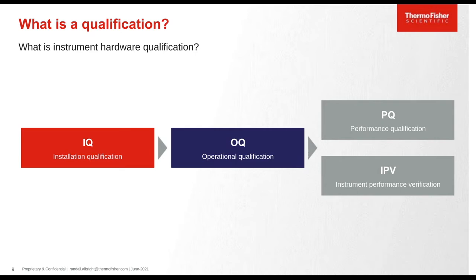As most of you will be familiar, there are three components to a qualification: installation, operational, and performance. Notice an additional box below PQ on the slide. Here is where Thermo Fisher Scientific Life Sciences Group differentiates RUO and the IVD-DX instrument products. The PQ is performed with the DX or IVD instruments, and the IPV, or instrument performance verification, is performed with the RUO instruments. To be clear, for our audience, this is strictly Thermo Fisher Scientific's nomenclature to differentiate our instrumentation. For our purposes, they are equivalent.